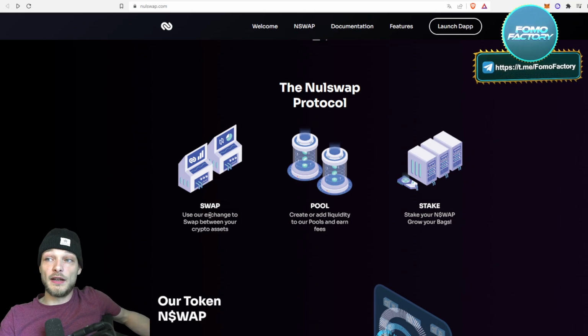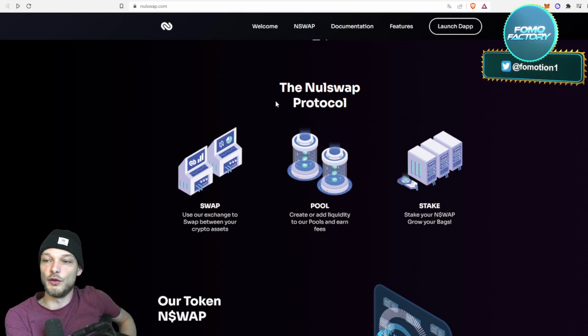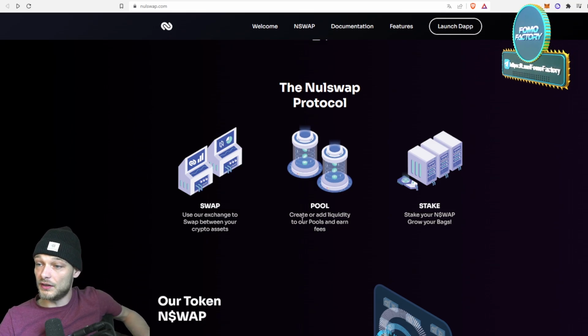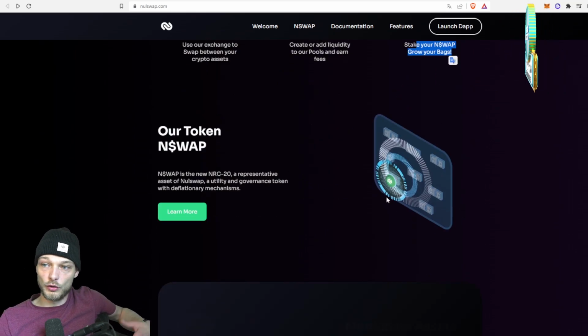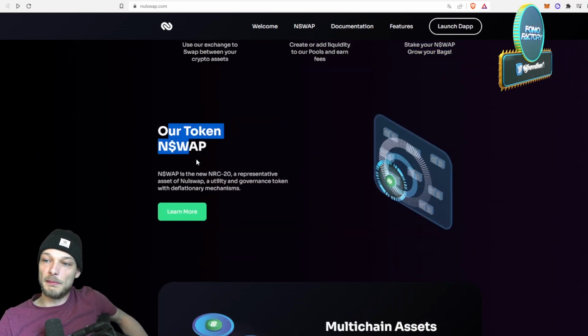You can swap right there, right? So that's like the utility, like PancakeSwap on the BNB chain. This is Nulswap on the Nuls chain. But there are pools, so create or add liquidity to our pools and earn fees, and you can stake these tokens and grow those bags as well, right? So there's a lot of information about the token itself.